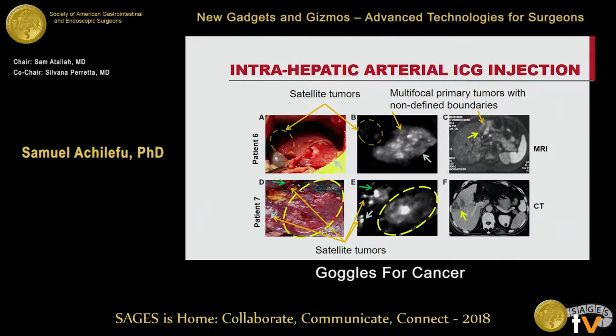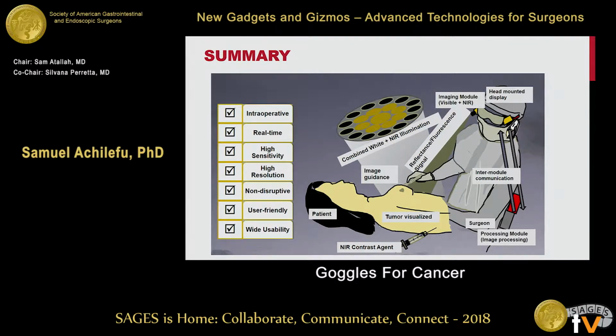where you could have seen clearly this is where the surgeon might have removed in anticipation of the MR and CT signals, but there were other microscopic lesions very close by that would have been missed and therefore can be easily removed with the aid of the cancer goggles in real time.